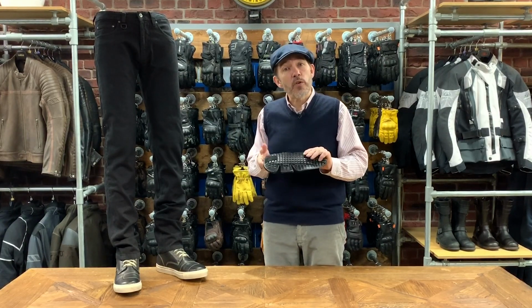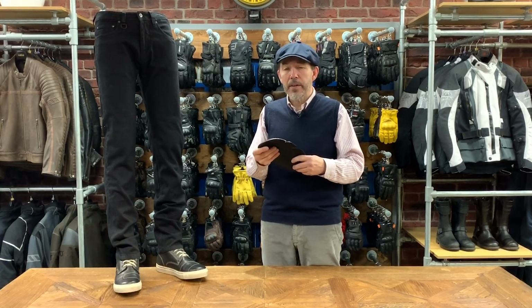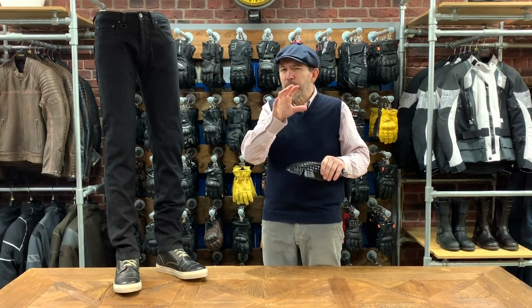The armour is Spidi's own armour. They have a laboratory that they call the Motion Lab. They develop their own armour. It's not D3O, obviously, but it performs like it. Not made in the same way, but it's still very soft, it's very pliable.